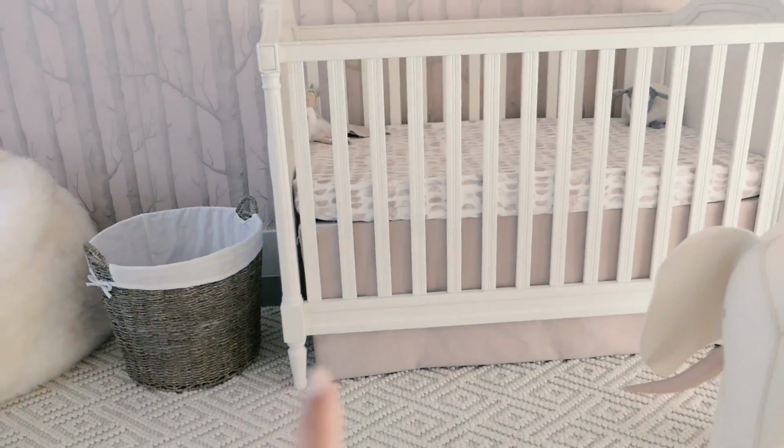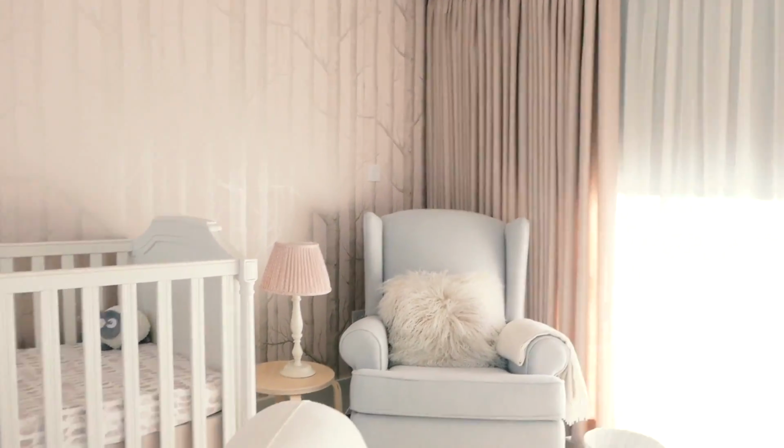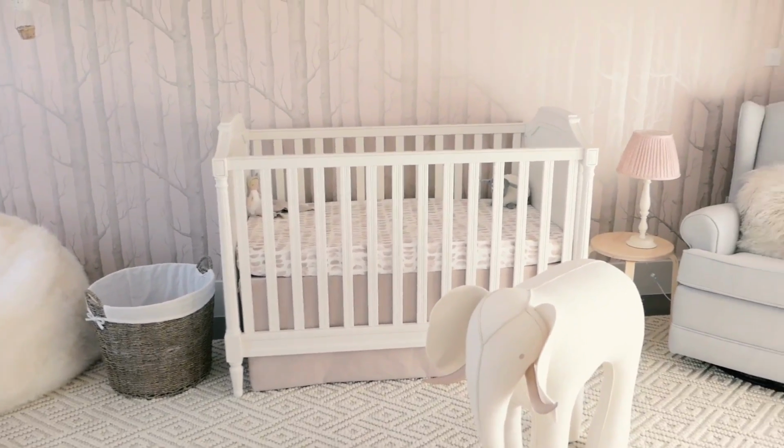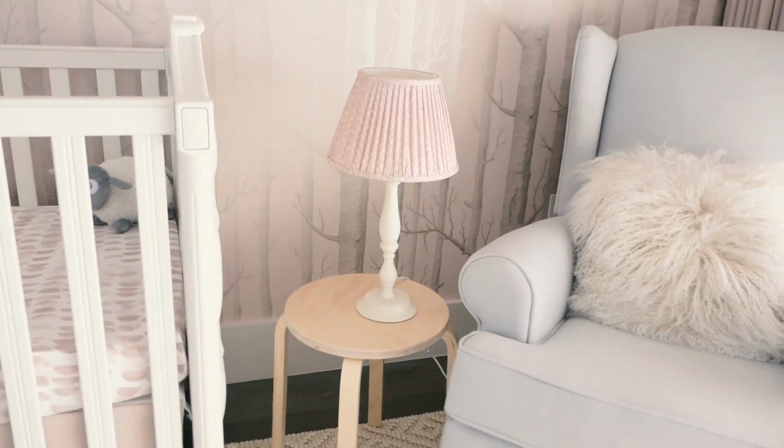Oh, also, I just want to show you, they matched up the curtains. They made a little cot skirt for me in that linen curtain fabric, which is beautiful and just finishes it off really perfectly.